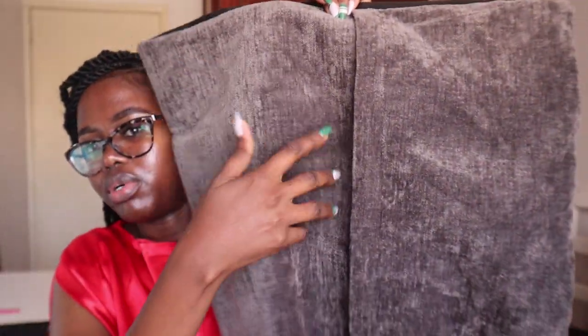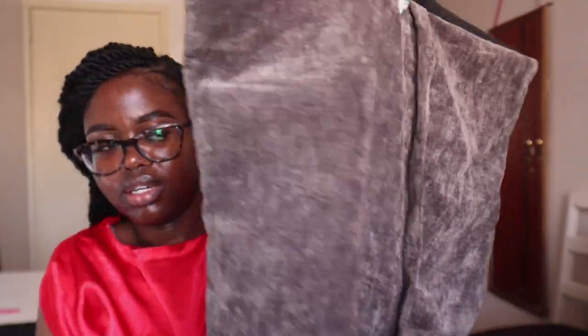It has a zipper right over there, and I got them for 50 shillings. So I don't know why someone would leave such a pillow cover.